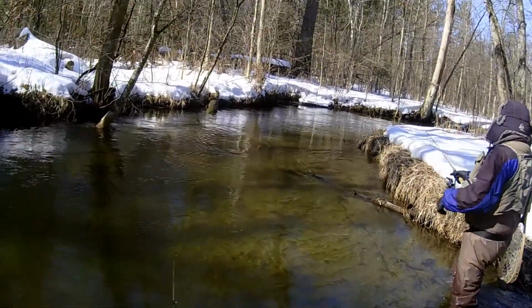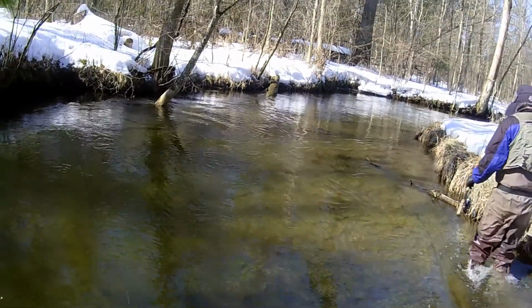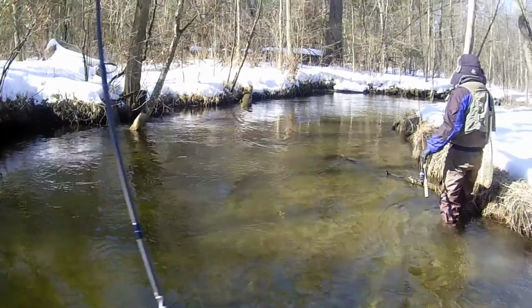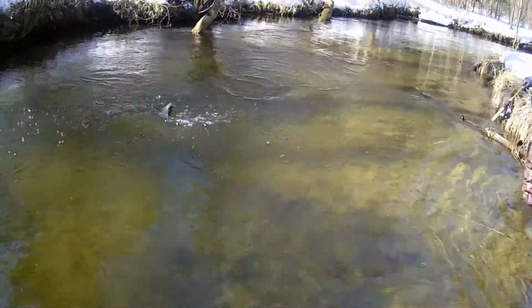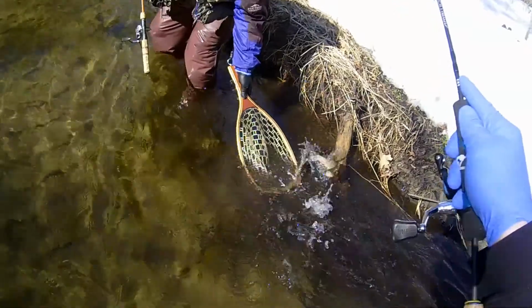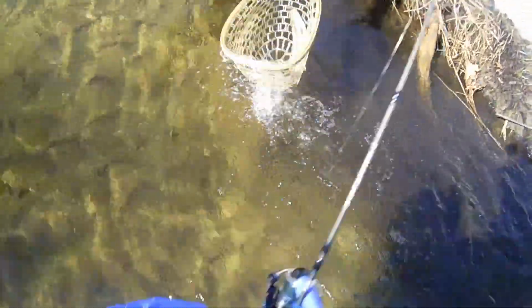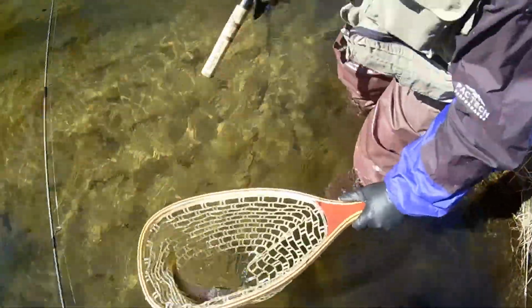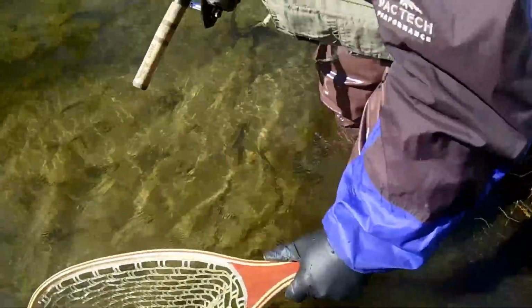I'm in. Scott! Oh, nice fish, whatever this is. Brookie. Really? Nope. What do we got here? Let's have a look. The brown. Okay, nice brown. Come on. There we go. All right, we'll put him back in the water here and we'll get him off. We got a brown.